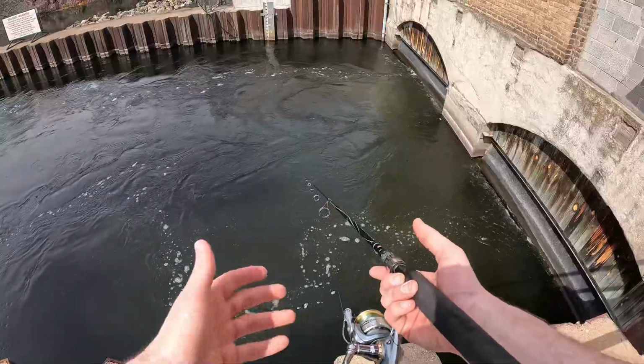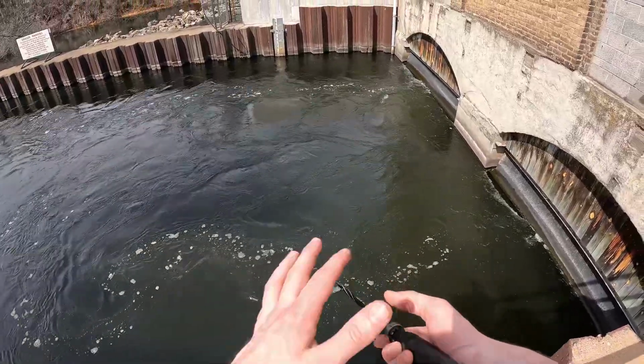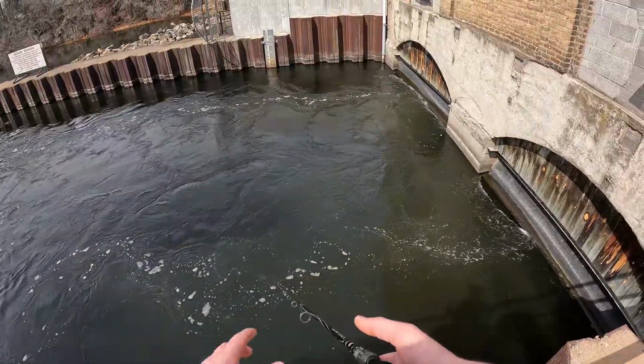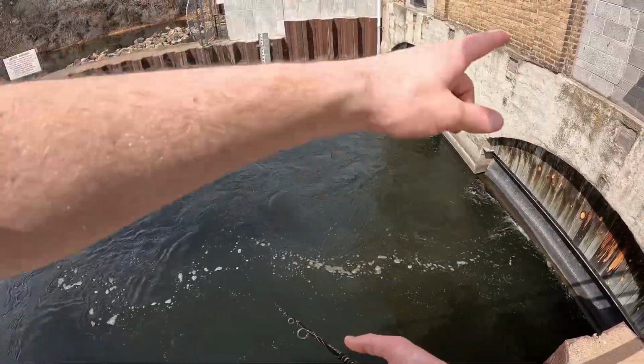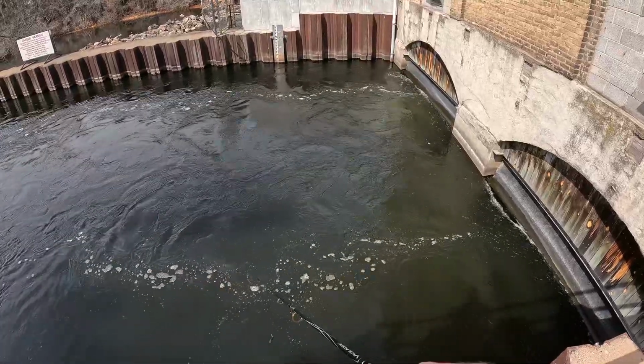All right, you guys, we have arrived at the second dam. You've probably seen this one in my other videos as well. The water here is moving on both sides today, which usually one side's either off or that side's off, and just one of them is going. I think that's because the water on this river is just a teeny bit higher, maybe.